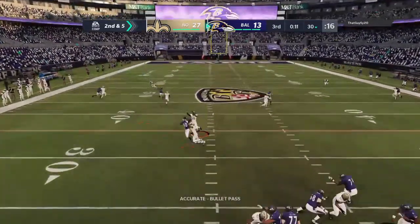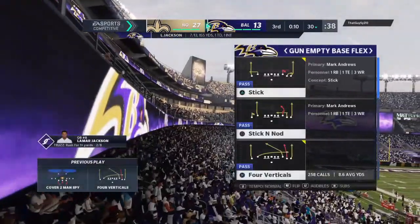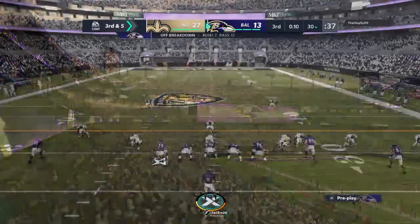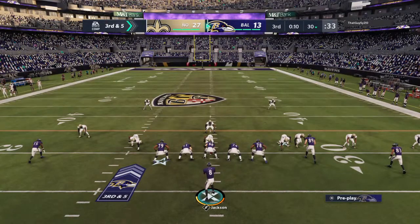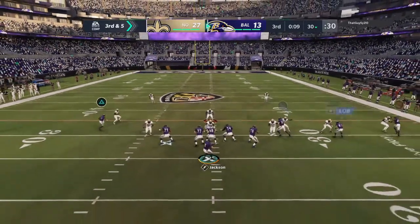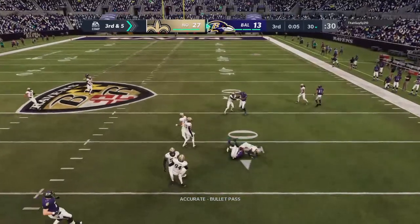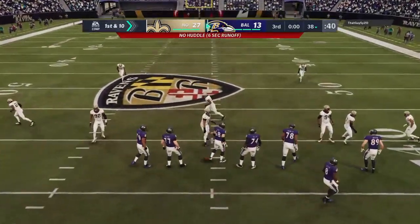Jackson from the shotgun. And this one incomplete. Jackson. Too much contact to hold on to that one, and it's 3rd down. Incomplete. This offense in desperate need of a conversion as they come up on 3rd down. From the gun, it's Jackson. Got a man, it's Brown. And he's going to have the first down at about the 38.